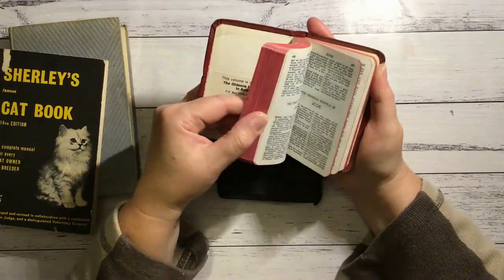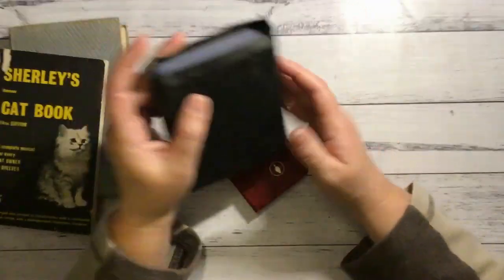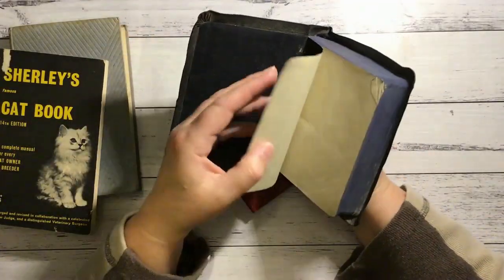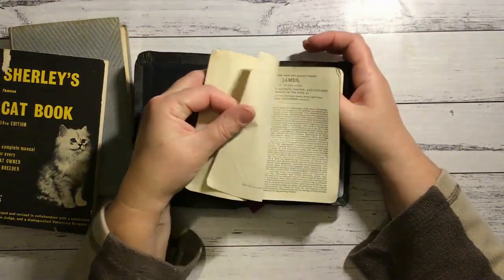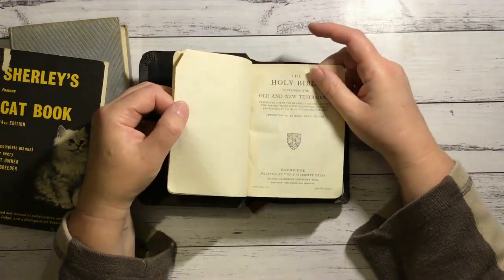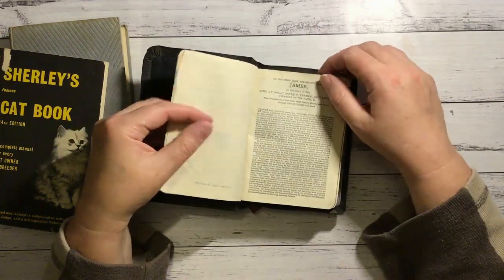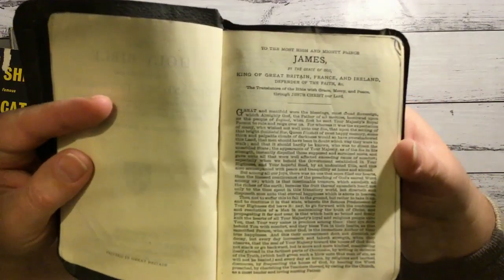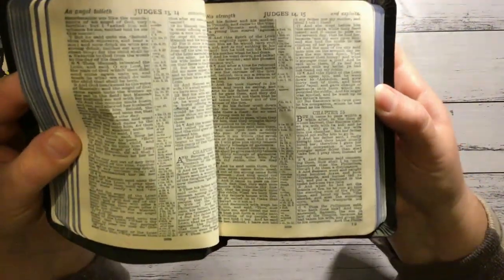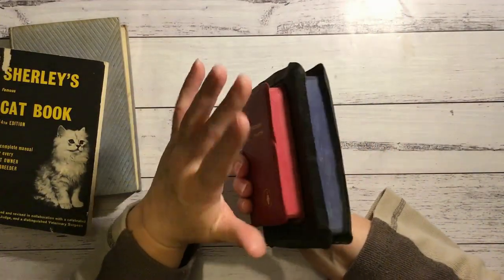(1969) on that one. Nice little pages. And then this one, I don't think this one has a date, but it's very old. Printed in Great Britain. Yeah, no, that one doesn't have a date. Look how small that font is. I don't know how people read these. Eye strain. I love how the edges are the same colour as the covers.